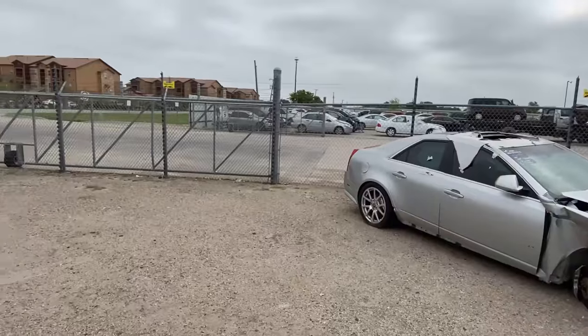We are here at one of the biggest lots in Texas, IAA Dallas. This is the last lot we're visiting on our trip to Texas. However, it's gonna be a good one. This lot has a bit of everything. And word on the street, there's a couple classic Porsches here too. That's where I came in.